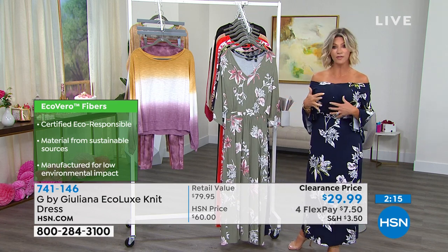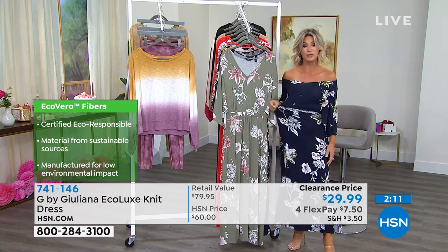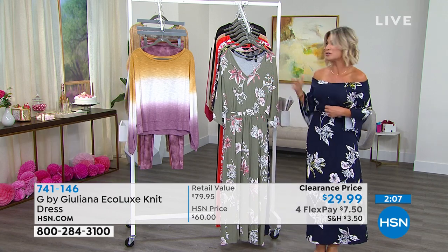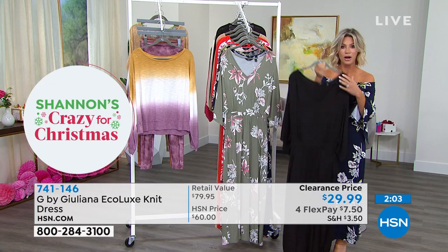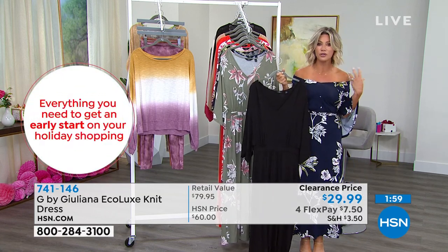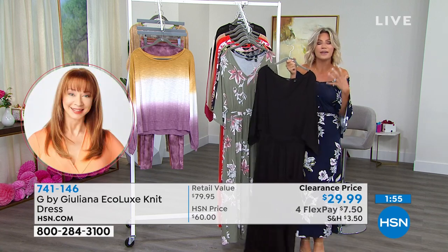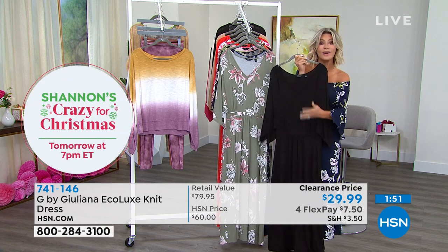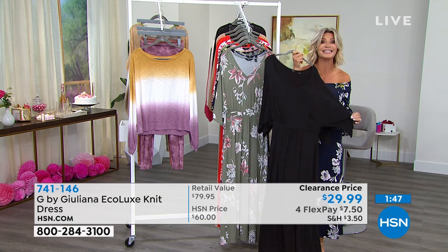So if you want it a little bit more fitted, you're right, you can go down a size in this, because we do have extra extra small through 5X, but you've got plenty of give, plenty of stretch in this. So again, pick up a print, and Juliana's right, get that classic black. I think about this, whether you're going to church, synagogue, this is appropriate. Again, off the shoulder, on the shoulder if you want to. And the way the material moves, it's very soft. I'm telling you, this is the perfect maxi dress for $29.99. And you know how expensive maxi dresses can be. This today is a steal.